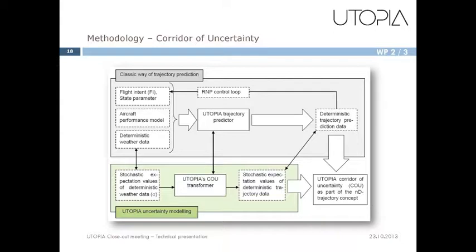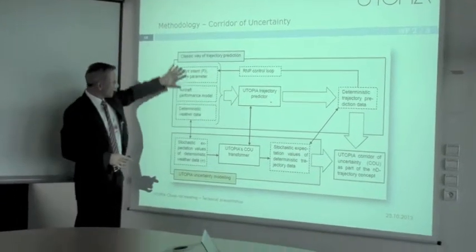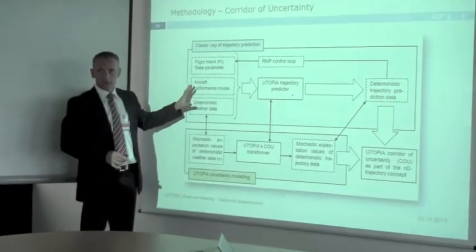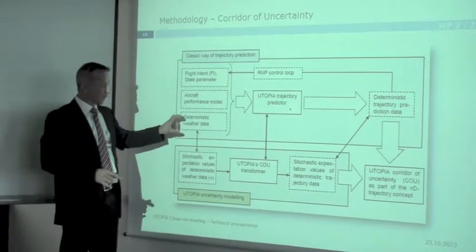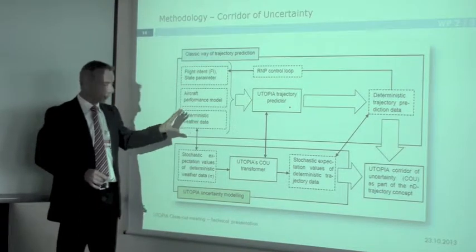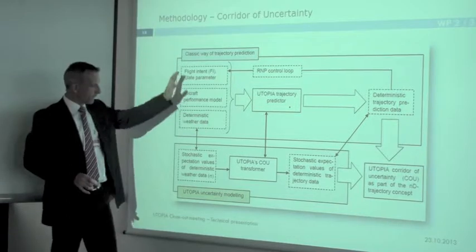So what finally did we implement? We tried to cover all these uncertainties, which was in reference to wind speed and direction for this scenario. And we created an extra data set based on standard flight intent and state parameters and deterministic weather data, everything which is included in today's legacy FMS systems. For the wind data, of course, it's sometimes still limited to flight phases. The more modern ones are allowed to have it for each waypoint, but in principle, it's covered.